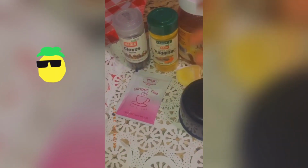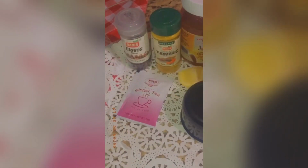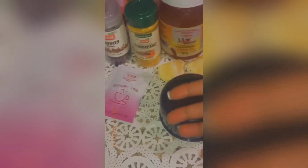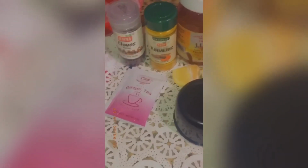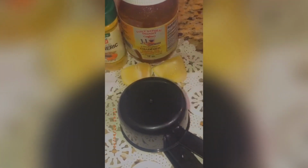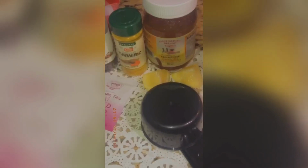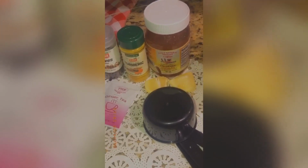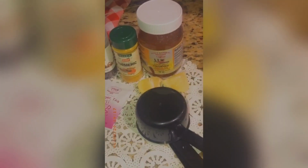Okay, the ginger powder. Since I'm not using the regular ginger, the ginger powder, the benefit of the ginger: it helps reduce nausea. It helps fight cold and flu. And the lemon here is good for pretty much everything. You could put it in a glass of water to refresh you and to clean out your system. It has high vitamin C. It removes radicals and it boosts your immune system as well.